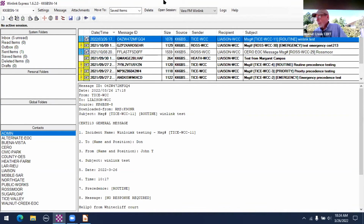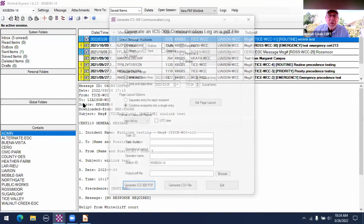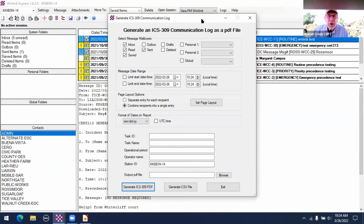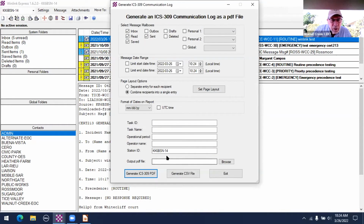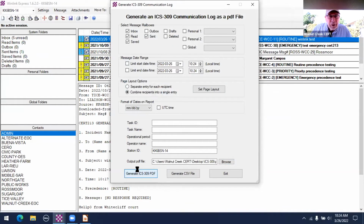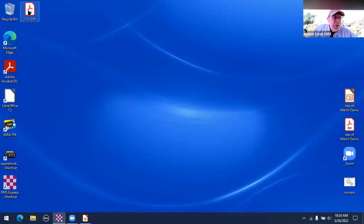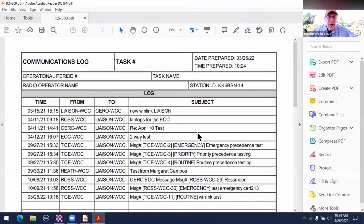The other thing that I do want to show you briefly is we spend a lot of time doing message logs at both ends. What we can do with this is create a message log automatically simply by pushing a button. All I have to do is pick an output file name, and I will put this on the desktop so we can see it. It's an ICS 309, and I will simply generate it. This enables us to do message logging at both ends.